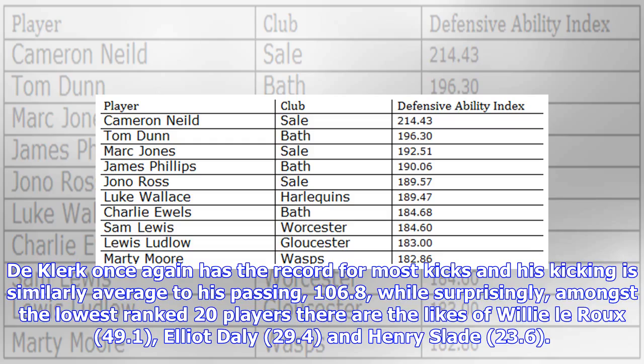De Klerk once again has the record for most kicks, and his kicking is similarly average to his passing, 106.8, while surprisingly, amongst the lowest-ranked 20 players there are the likes of Willie LaRue, 49.1, Elliot Daly, 29.4, and Henry Slade, 23.6.